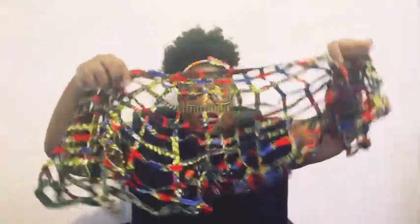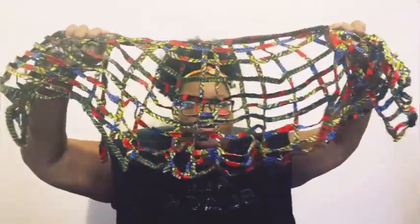So I guess I could tie it this way as well, if I like. I could do it this way where the tie is in the front. So it's really up to you of how you wanna put these on. And I bought several of these as well.